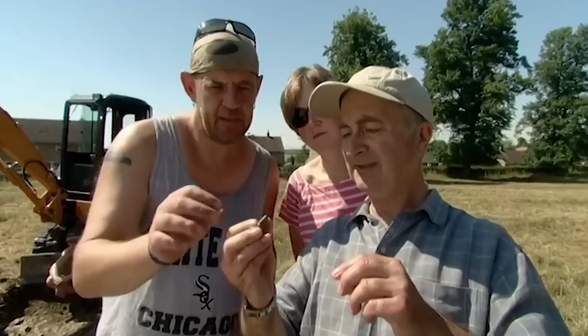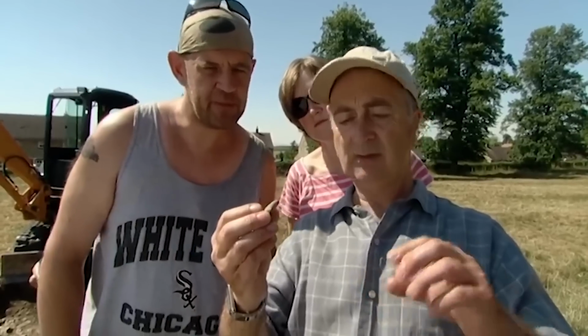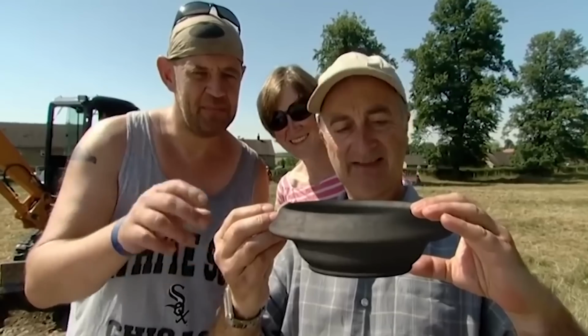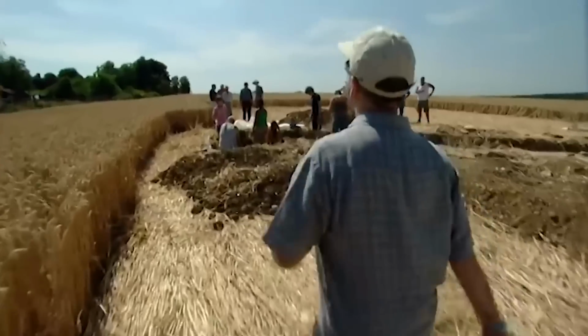Which way round does this go? The rim's in turn, so it's kind of like that. And how deep is it? Oh, maybe 3 inches at the most. Oh, quite small. And how wide? About that probably. So sort of shepherd's pie size? Oh yeah, they're quite small. You do sometimes get them with sockets in the side that you could put wooden handles in and use them as frying pans.